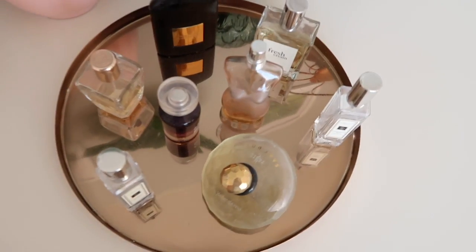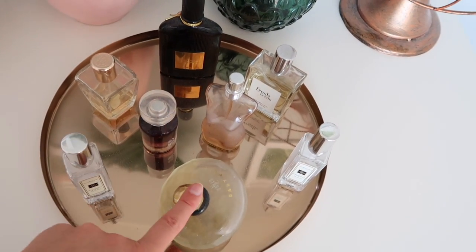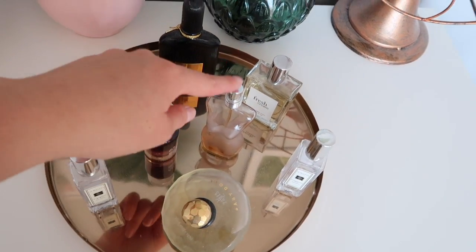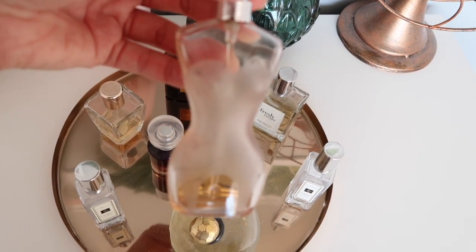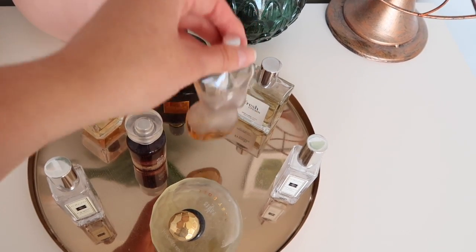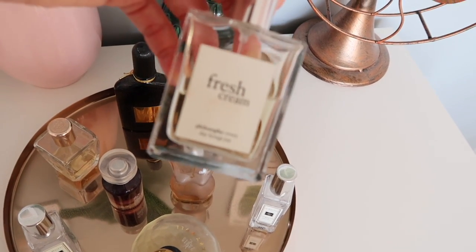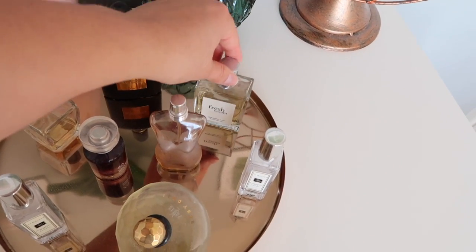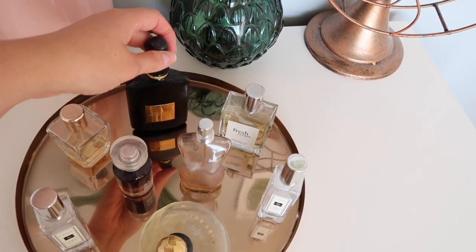Then over here I have my perfume collection, so a couple of Jo Malone ones, Baby Doll by YSL. This is my signature scent and has been for a very long time, and that is Jean Paul Gaultier Classique for women. I've worn this for years and years. I've got Philosophy's Fresh Cream and Black Orchid by Tom Ford. So those are just a few of those.